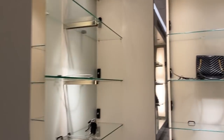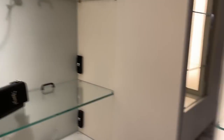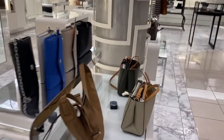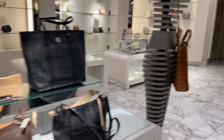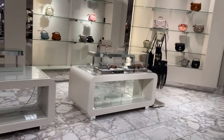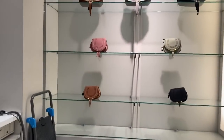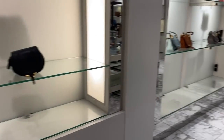The Manhattan. Handbags here, the Vicky. And then some All Saints bags with Rag & Bone. The Anne. And here's a lot of the Chloe bags. So they have a little Stella McCartney wallet. The little Chloe Marcys. These are the iconics. You can never go wrong.